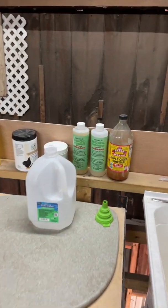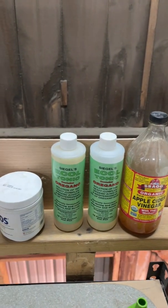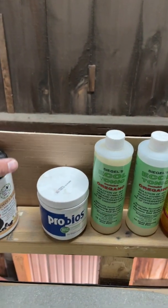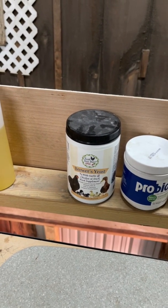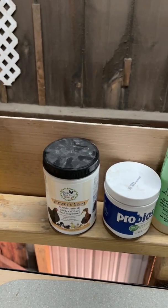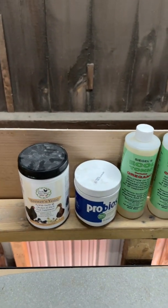Some of my supplements that I use: apple cider vinegar, E. cold tonic from Siegel's, Probios, which I need to get more of. I'm using this brewer's yeast, which I think is more expensive. It has garlic in it. Seems like good stuff, but I don't know if anybody uses a different brewer's yeast. If they could suggest, if so, put it in the comments.